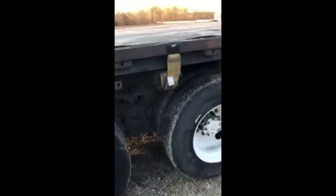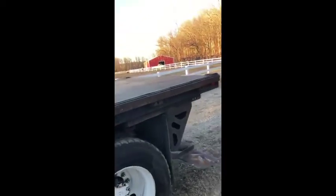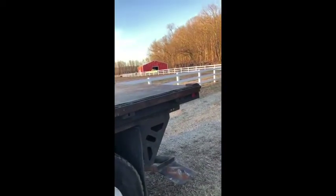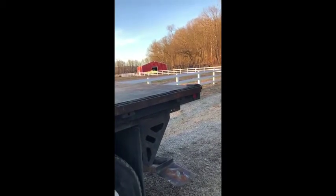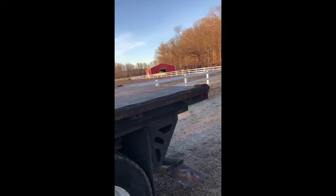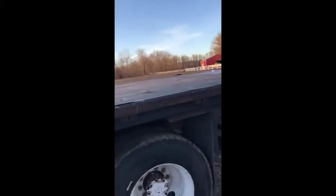Quick walk around, the tires are in great shape, and it does have two fork trucks that came with it that will be sold separately, so you don't have to take those with it. But toolbox.